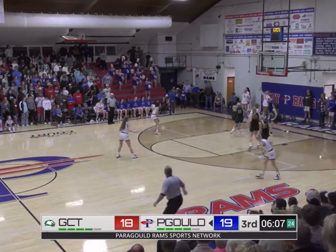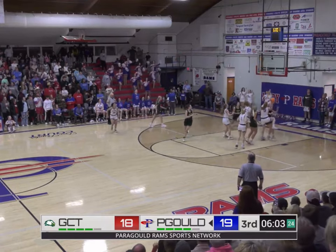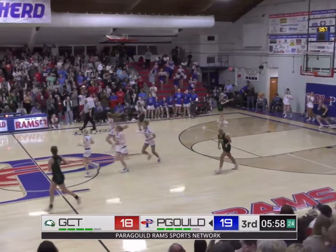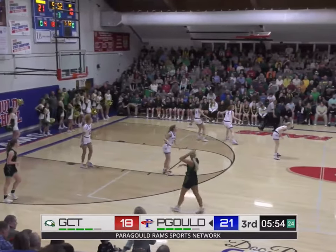Kamari spins and gets the ball back, kicks it back out to Shakira. She'll take the three. It's no good. Rebound, Mikayla Lambert, up and in. Again, that reach by Mikayla with those long arms. Did a great job, and she puts it up and in on the Lady Rams. Now lead by three.